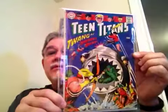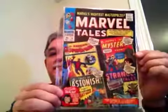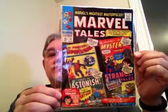More Teen Titans. I always loved the story. Got a reprint of this, but I finally got an original. Teen Titans number 11. More square bound goodness. Marvel Tales number 5. Pretty nice shape. Got some great Silver Age reprints.